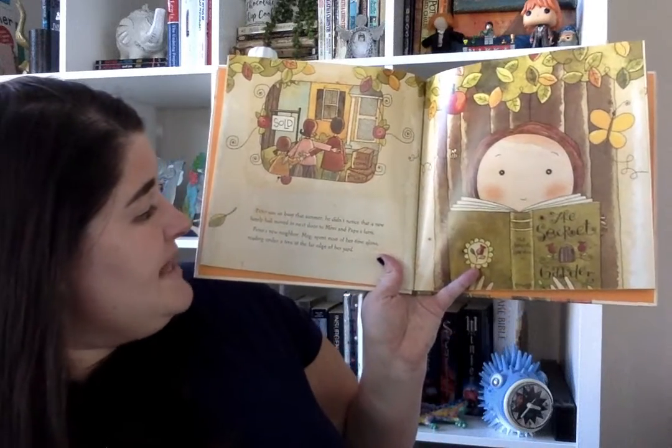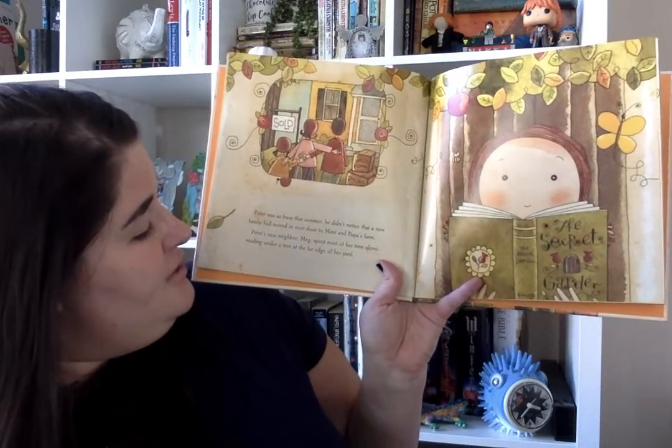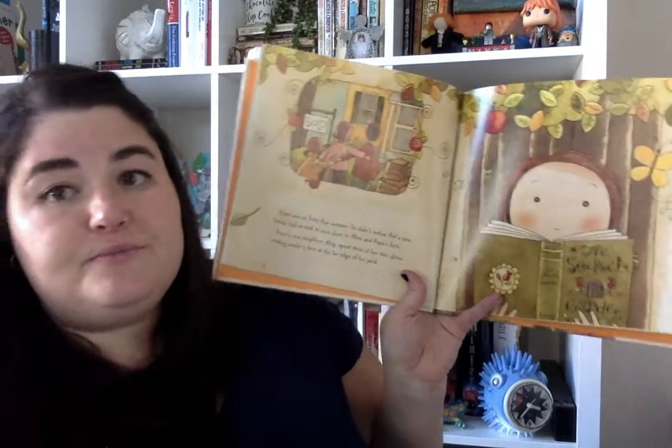Peter was so busy that summer that he didn't notice that a new family had moved in next door to Mimi and Papa's farm. Peter's new neighbor, Meg, spent most of her time alone, reading under a tree at the far edge of her yard.